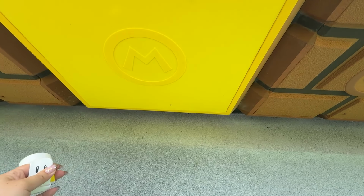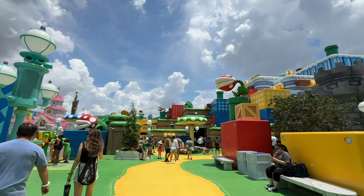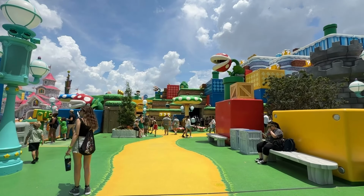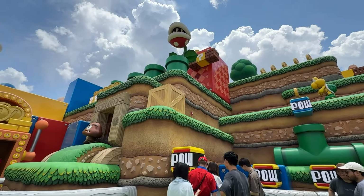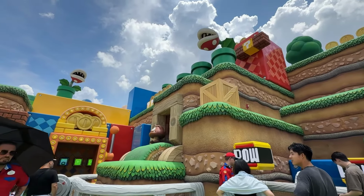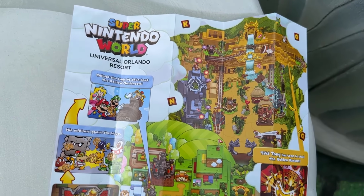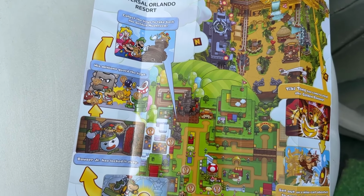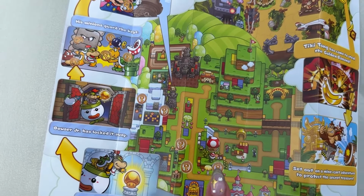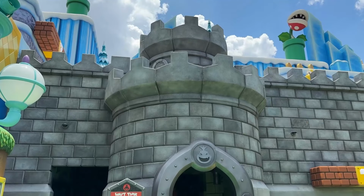That's when you know you're done, when you hear that sound. And with your coins, you can start unlocking features within the Universal app. But the best part are the key mini games that will help you unlock a secret attraction. You can find all of the key mini games on the app, but they also have a paper map over in the merchandise locations. After you do 3 key mini games, you unlock Bowser Jr.